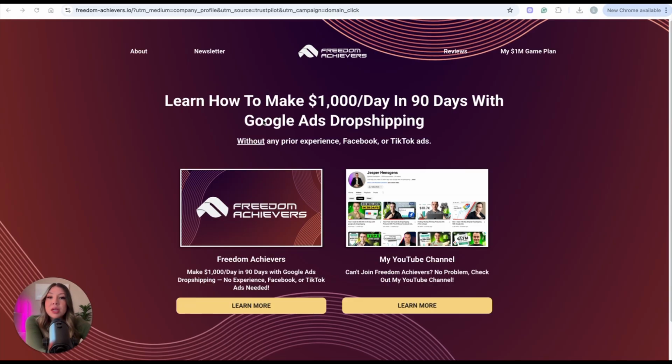The business model here is pretty standard dropshipping, but with a twist. Instead of relying on viral TikToks or Facebook ads, you're simply running Google Shopping ads using Google Merchant Center. So you don't have to handle products yourself, you don't need a brand, and everything is outsourced to private suppliers that Jesper hooks you up with. You make a website to list your products and then spend money on ads to get people to buy.